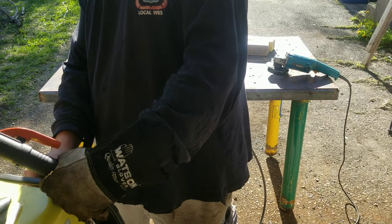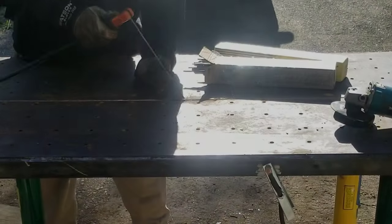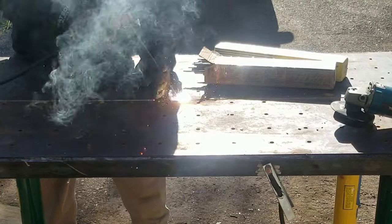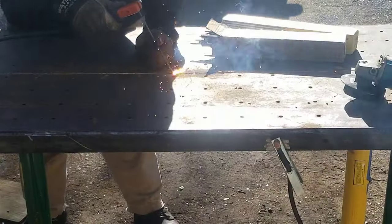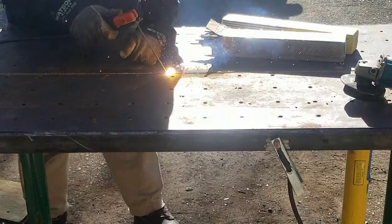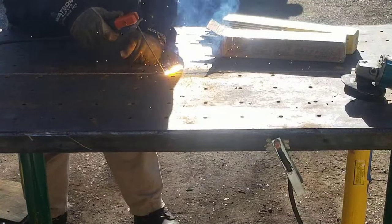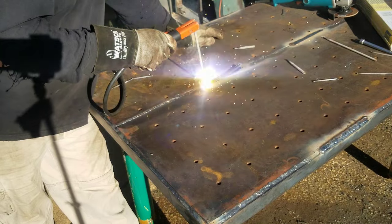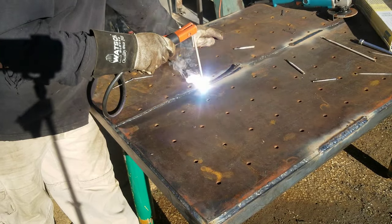And I know in this case, it was definitely not my heat. It was set to probably 110 amps at this point, and it still just didn't want to go. I ended up having to basically push it into the groove just to keep it burning. But I did end up finishing a pass across there. The 5/32 7018 worked a whole lot better, and I was burning at about 155 amps.